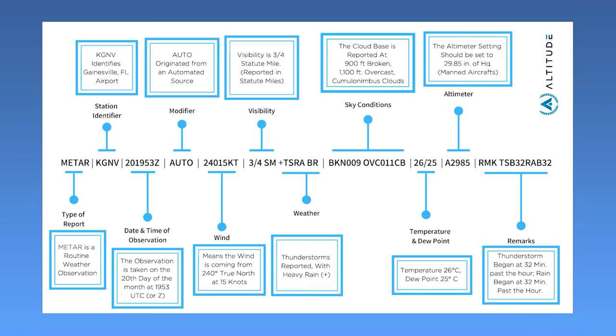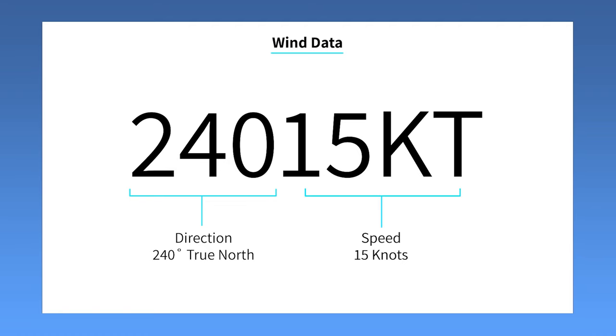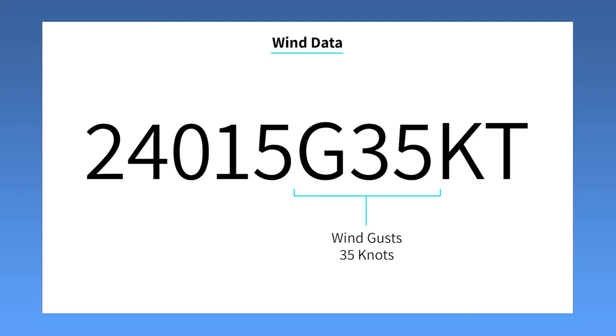Number five is going to have your wind data. This is usually reported with 5 digits, unless the speed is greater than 99 knots, to which it becomes 6 digits. The first 3 digits indicate the direction from which the wind is blowing in relation to true north. After those first 3 numbers, you're going to see the type of wind you're working with. For example, if the wind is variable, you'll see VRB after the numbers. Now, if the winds are gusting, you'll see the letter G, with the last 2 digits showing the highest expected speed of those wind gusts. So if you see G35, the wind gusts will be expected to hit 35 knots.